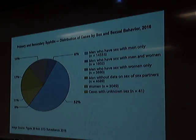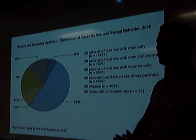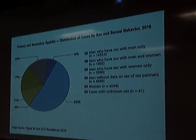So when you're doing screenings, if you have a young male, many partners, he has sex with other men, test for syphilis.